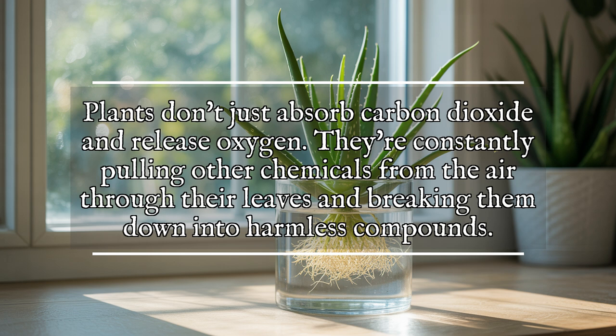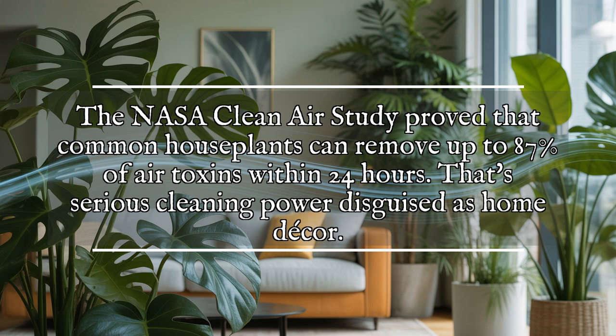The science behind this is actually pretty cool. Plants don't just absorb carbon dioxide and release oxygen. They're constantly pulling other chemicals from the air through their leaves and breaking them down into harmless compounds. The NASA Clean Air Study proved that common houseplants can remove up to 87% of air toxins within 24 hours. That's serious cleaning power disguised as home decor.